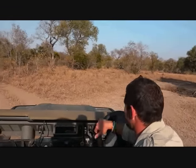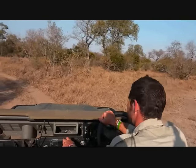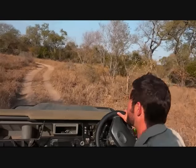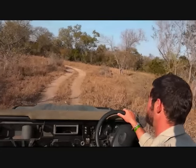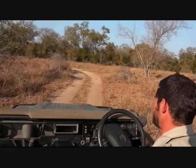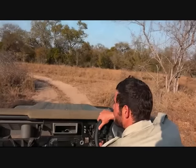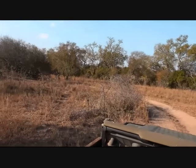He is using a new camera that we are trying out, and it's got slightly more zoom than the other cameras we use, but the problem is that it doesn't feed a picture to my monitor screen, so I'm gonna have to just telepathically read into what exactly Andrew is filming and then narrate accordingly. Some kudu off to our left here.